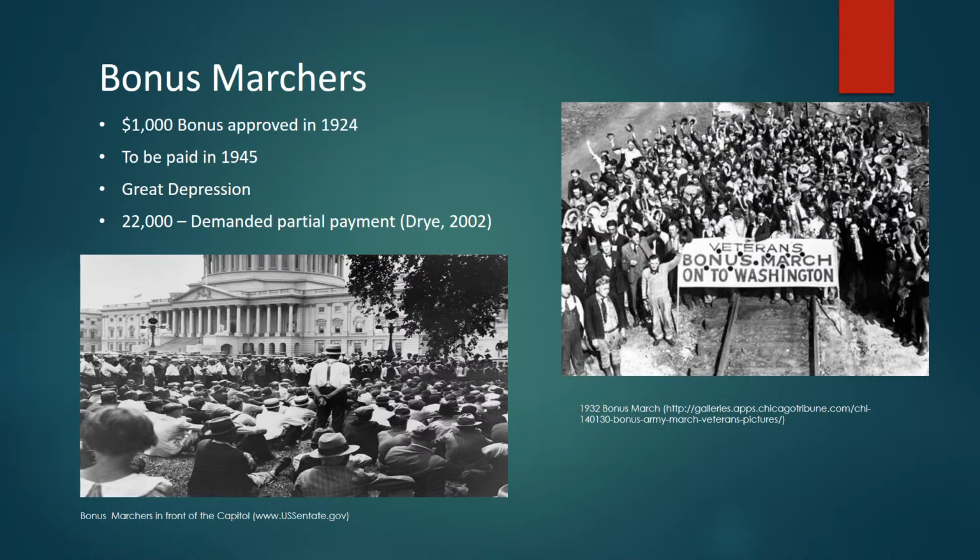Now that you have an understanding of the intensity of this storm, I'm going to do a quick summary of the book itself. The author paints a picture of the storm and the response efforts, but also paints a picture of the events leading up to the storm. Now, one of these is the bonus march. The bonus march was actually a group of marches where an estimated 22,000 veterans of World War I marched on the U.S. Capitol. Now, this was in 1932 during the depths of the Great Depression.